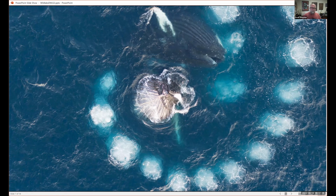So this humpback whale's pointing straight out of the screen towards you, and this buddy at the top there is sealing off any escape avenues those krill might have had if they were trying to escape that way.